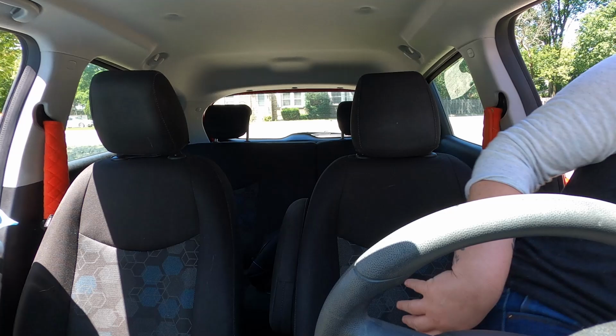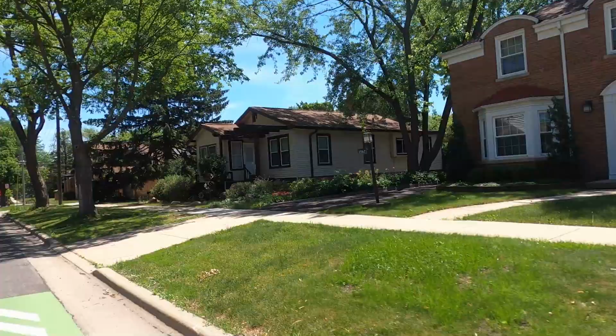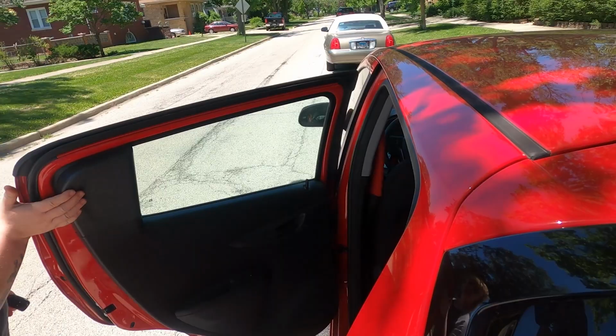All right, so we're in the car. We're going to use the Little Library app, and we are going to find some libraries. Hopefully there's no ants in this one. All right, let's go see.